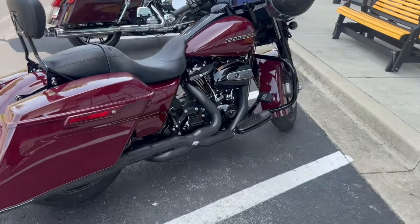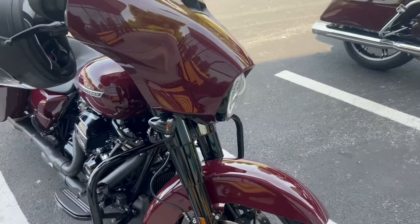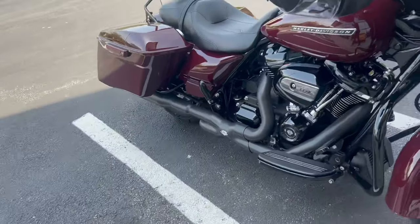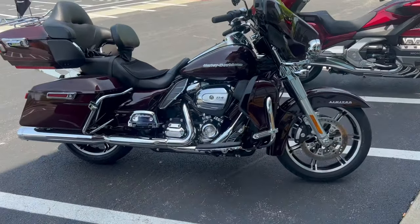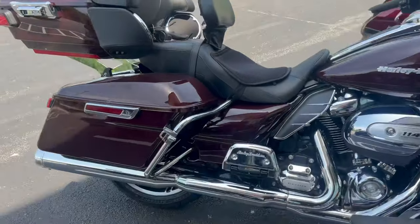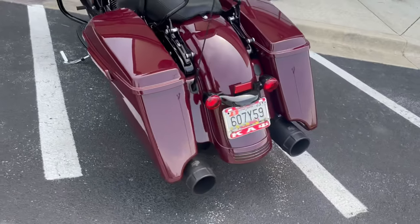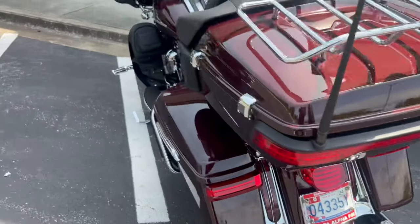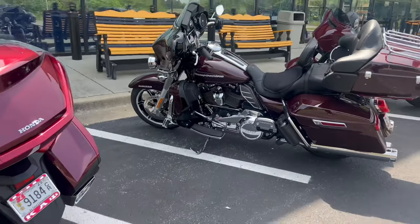So as you can see on the first bike, the rider is going to be on a 114. He's got a Street Glide, and I think it might be a Street Glide Special. And then this is a Street Glide Limited, 114 Milwaukee-Eight. Got a nice setup here. As you can see on the tags, everyone is a member of the same fraternity. So we're just out here riding.